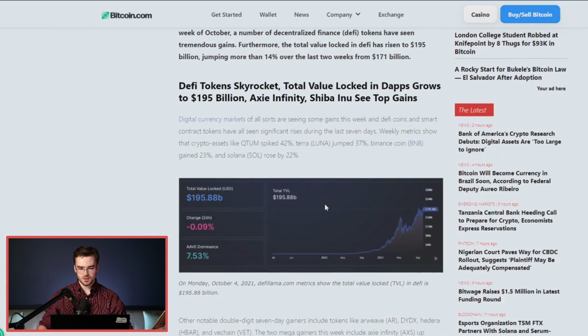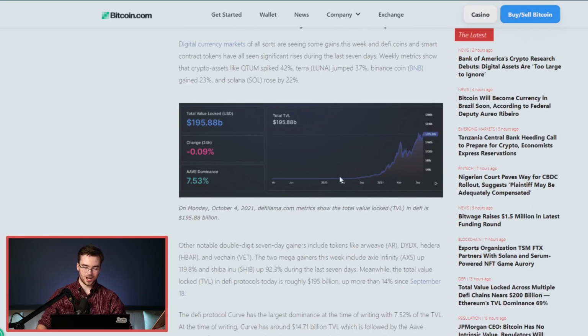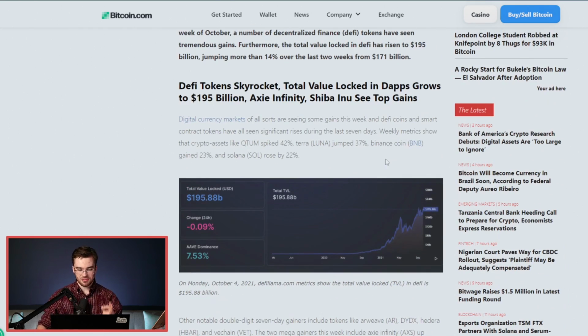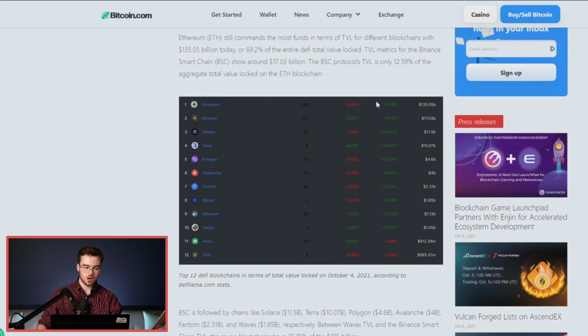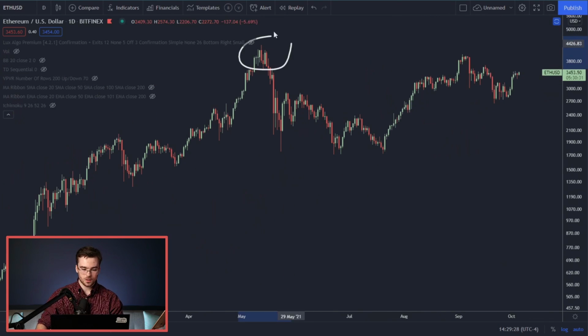On top of that, the total value locked, TVL, in Ethereum has breached 130 billion. Total DeFi total value locked is sitting around 195, but Ethereum alone is sitting at $135 billion locked in value. What that means is that the total amount of value locked in Ethereum is higher now than was locked in Ethereum when Ethereum hit all-time high last time.